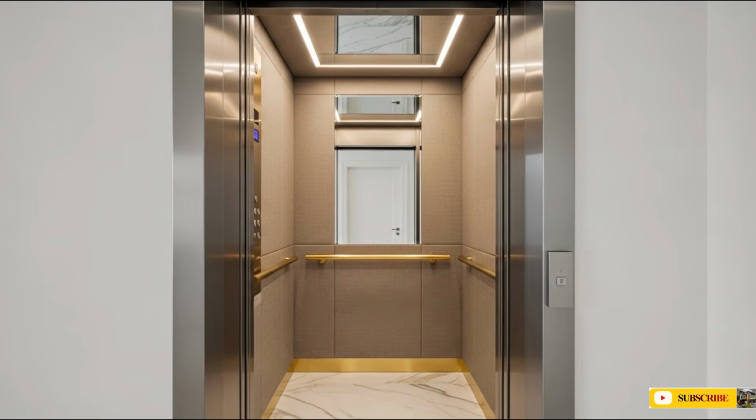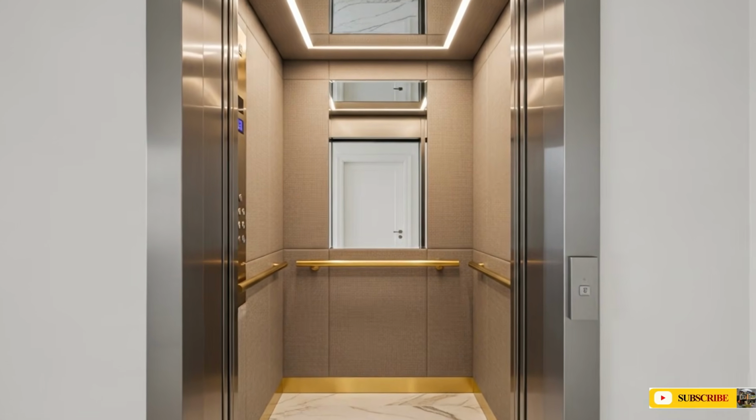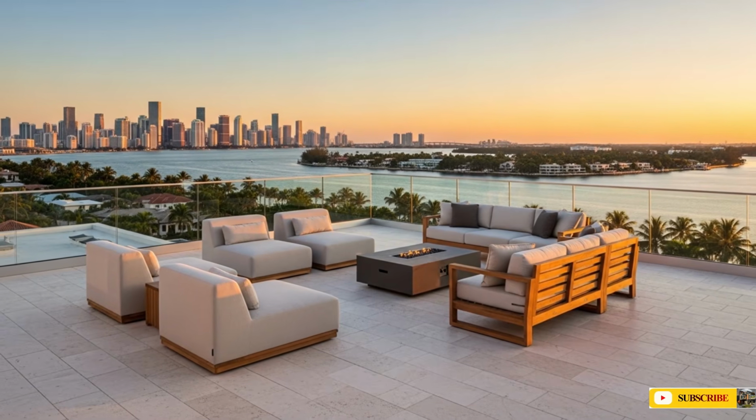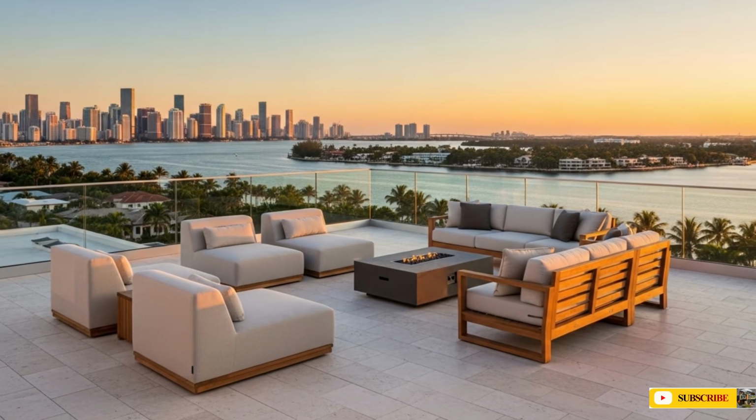And yes, there's an elevator. Because when a home has this many floors, this much space, you don't always want to take the stairs. But save the best for last. Take the elevator, or the stairs if you're feeling motivated, to the rooftop.